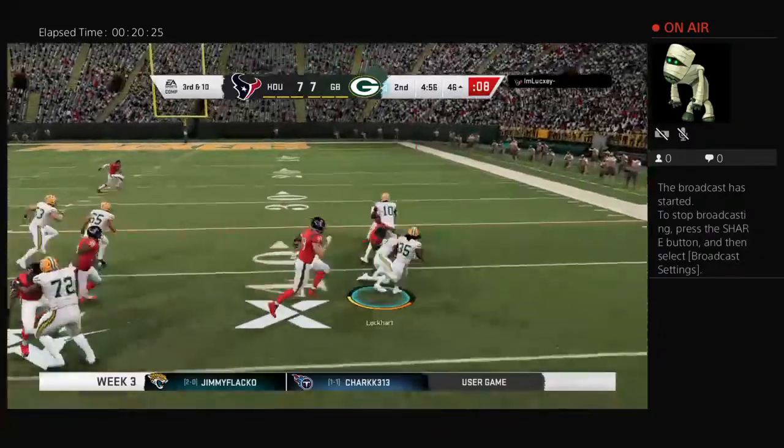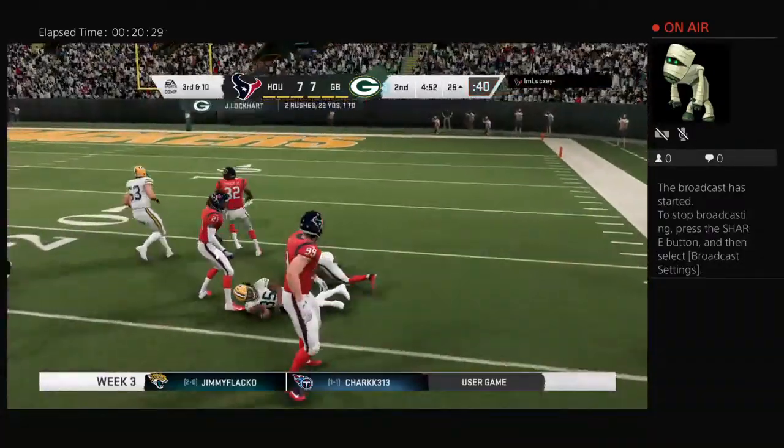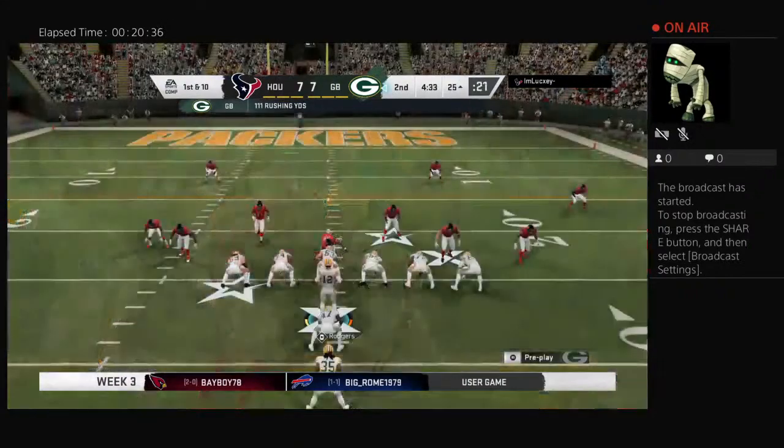On third down, Lockhart, and some room to maneuver. Well, they're able to work this to the 25 before it's all said and done. That's good for 21 yards and a first down.